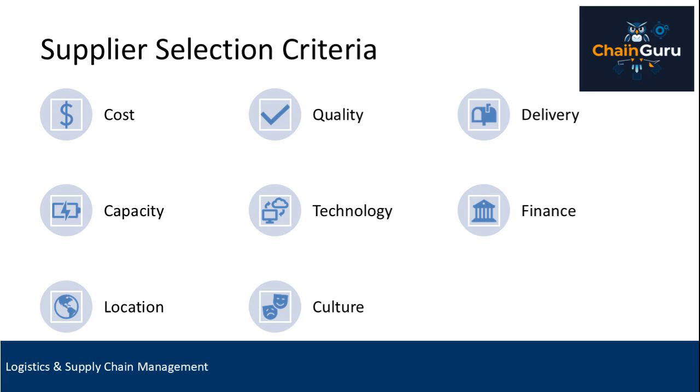Delivery is another critical factor. Can the supplier deliver on time, consistently? Delays in procurement often mean delays in production, and that affects the entire supply chain. Then we look at capacity. Does the supplier have the ability to scale production as your needs grow? This is especially important for companies experiencing rapid expansion.